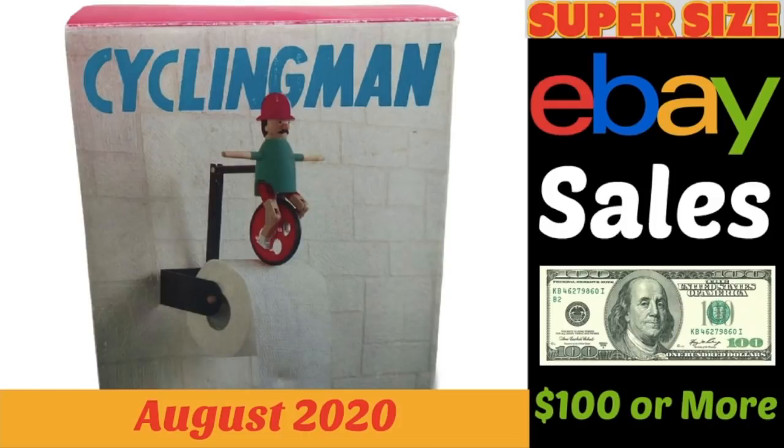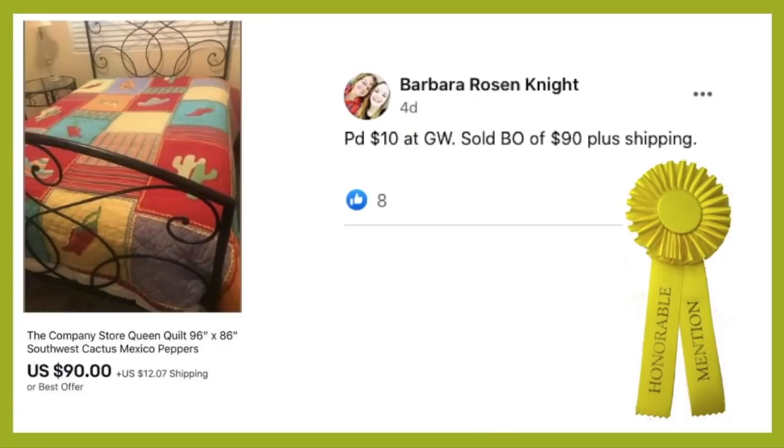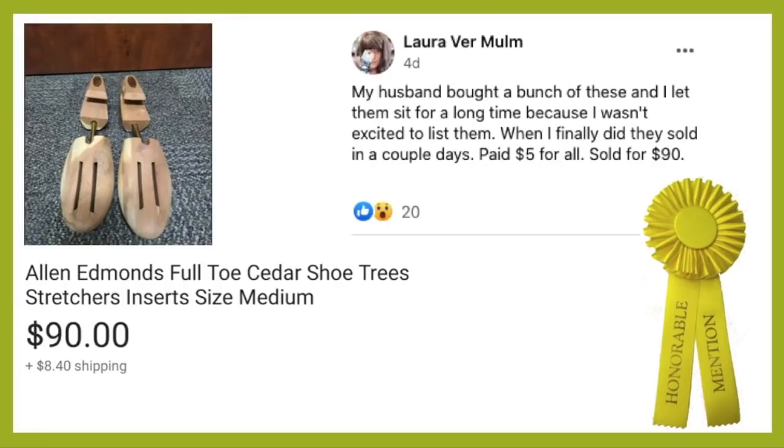Okay, so let's begin. We have some honorable mentions here. We're going to start with Barbara, who paid $10 at Goodwill for this quilt. It sold for best offer of $90 plus shipping. The item is the Company Store Queen Quilt Southwest Cactus theme. So that's a really fun item there. She paid $10 and it sold for $90.